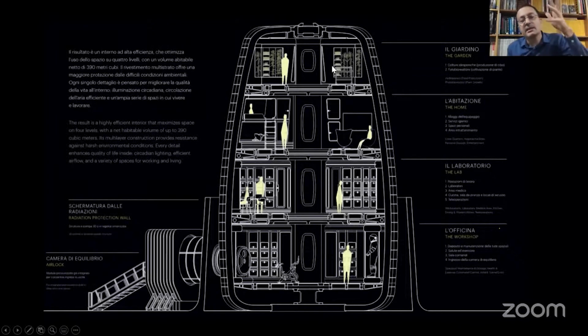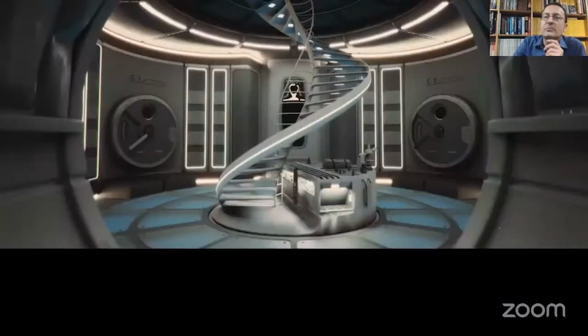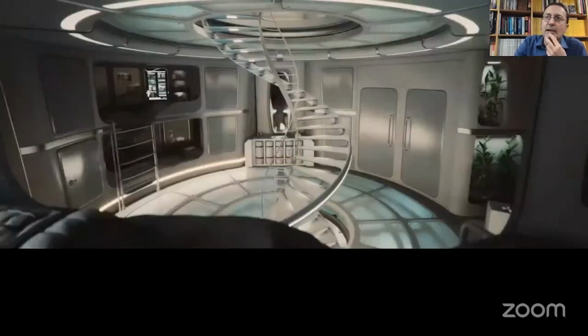The idea is that as you get more and more of these arriving, you would start specializing them, just like on Earth, we have different buildings having different functions. Maybe one would be entirely a lab, another one entirely for crew quarters and recreation, another one for storage, and so on and so forth. But we decided to concentrate on this particular one, and so this would be the lower floor. That's the workshop. This would be the crew quarters going up and up.